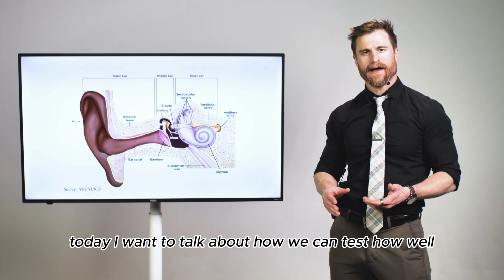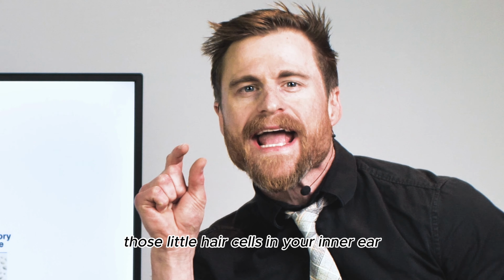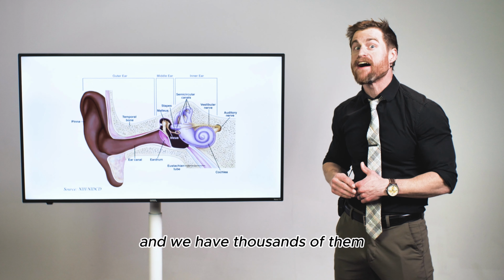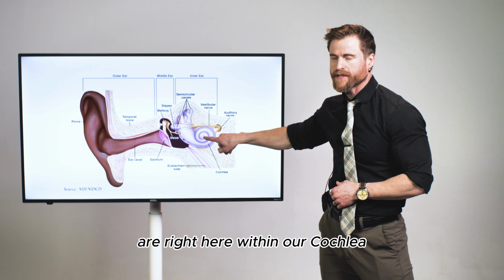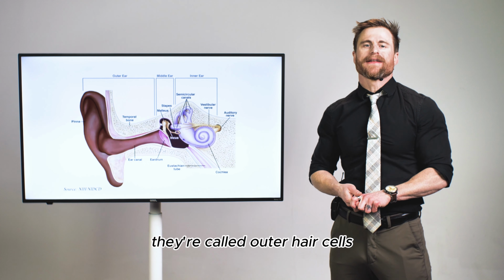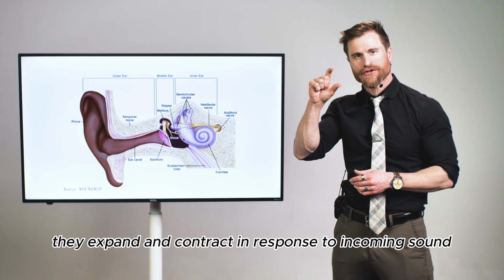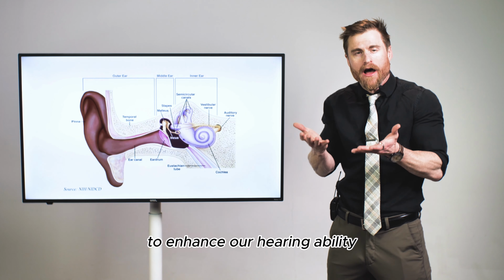Today I want to talk about how we can test how well those little hair cells in your inner ear are moving. All of our little hair cells, and we have thousands of them, are right here within our cochlea. That's where the hearing hair cells are. Most of those hair cells are called outer hair cells. They have a motor effect. They actually move. They expand and contract in response to incoming sound to enhance our hearing ability.